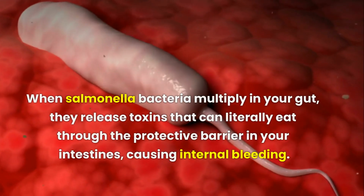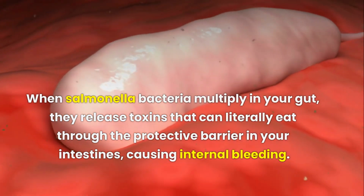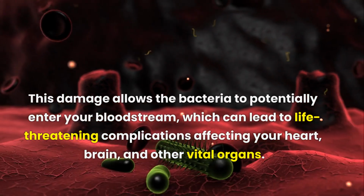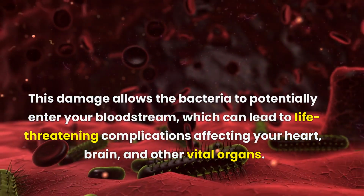When Salmonella bacteria multiply in your gut, they release toxins that can literally eat through the protective barrier in your intestines, causing internal bleeding. This damage allows the bacteria to potentially enter your bloodstream, which can lead to life-threatening complications affecting your heart, brain, and other vital organs.